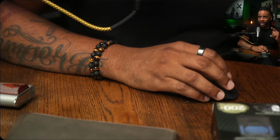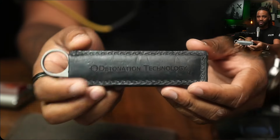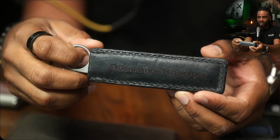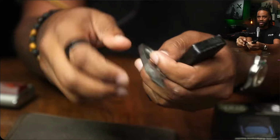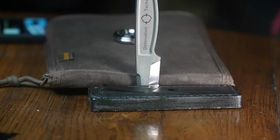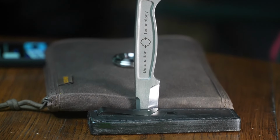Now, the next item is a little bit different, okay? I talked about this probably almost 2 years ago, and I haven't really brought it up very much since. This is called the Detonation Technology. This is one of their digging knives. They have several different digging knives that they make. This is the one that I've been using when I go rucking, whenever I go hiking or whatever the case may be. I don't like carrying pry bars. I'm not a big fan of it.